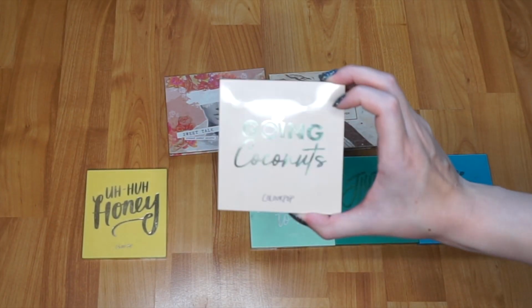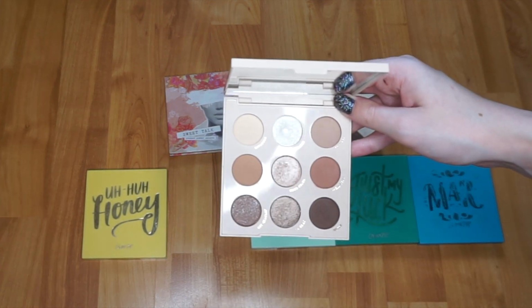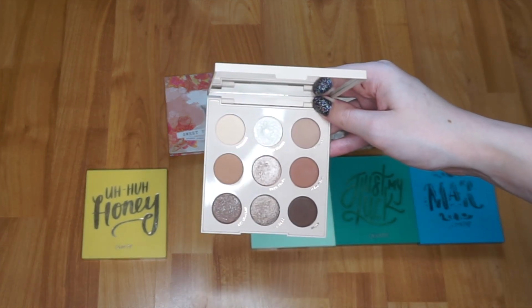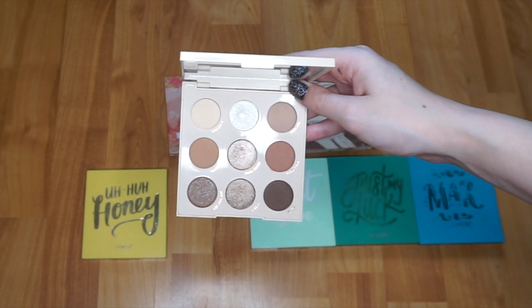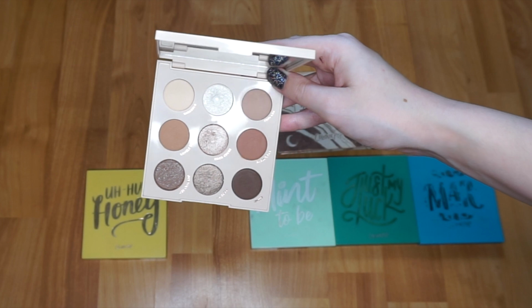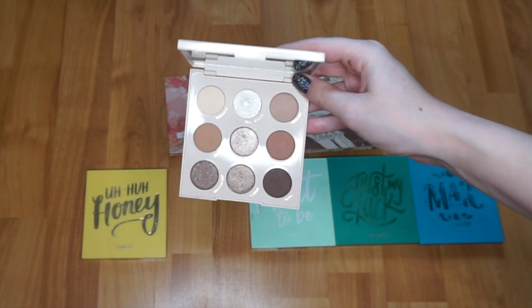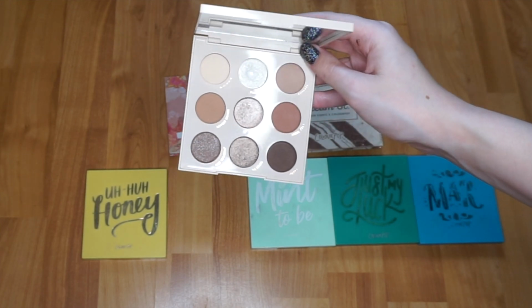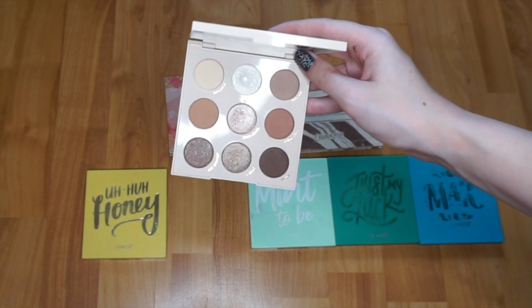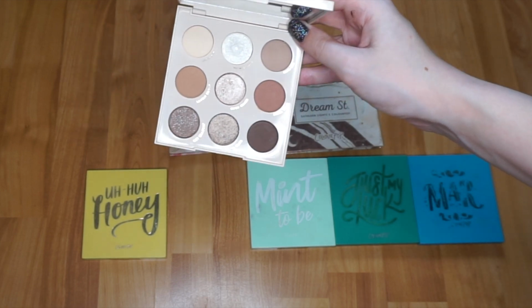Another one that I'm going to hold on to as of now is my Glowing Coconuts. I really like this. It's a nice neutral palette. I do have quite a few neutral palettes in my collection, but it's just something about the tone in this that is quite unique, I guess. So yeah, this one is definitely one that I want to hold on to. It's a simple palette. It's a nice, again, travel palette if I need that when we start traveling again. But yeah, I like this, and it's one of my newer Colourpop palettes as well.